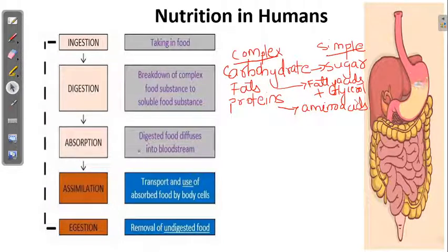What happens in absorption? Soluble substances like sugar, fatty acids and glycerol, amino acids are taken in by blood. They are absorbed from the small intestine by blood. Who absorbs the simple substances? Blood. And since blood is circulating all around the body, from the blood it goes to all parts of your body, and every cell of your body then absorbs these simple substances from the blood.